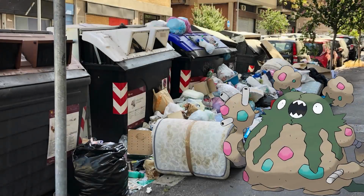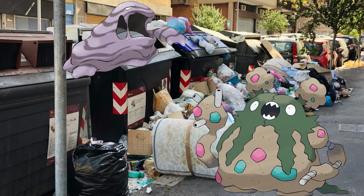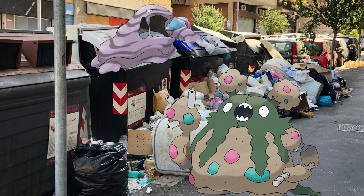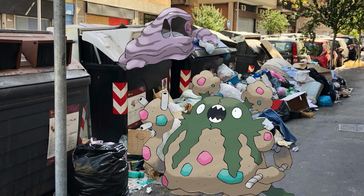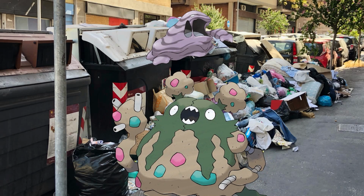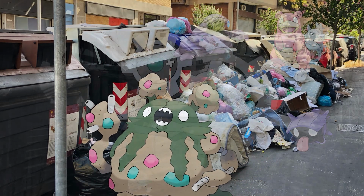Garbodor, for example, is a being made of trash. He's a replacement for Muk, a first-gen Pokemon made of toxic sludge. I see no reason why, in the Pokemon world we have been presented, a Pokemon made of trash or that simply resembles trash wouldn't make sense. True, it looks a bit derpy, but derpy Pokemon have been around forever as well.